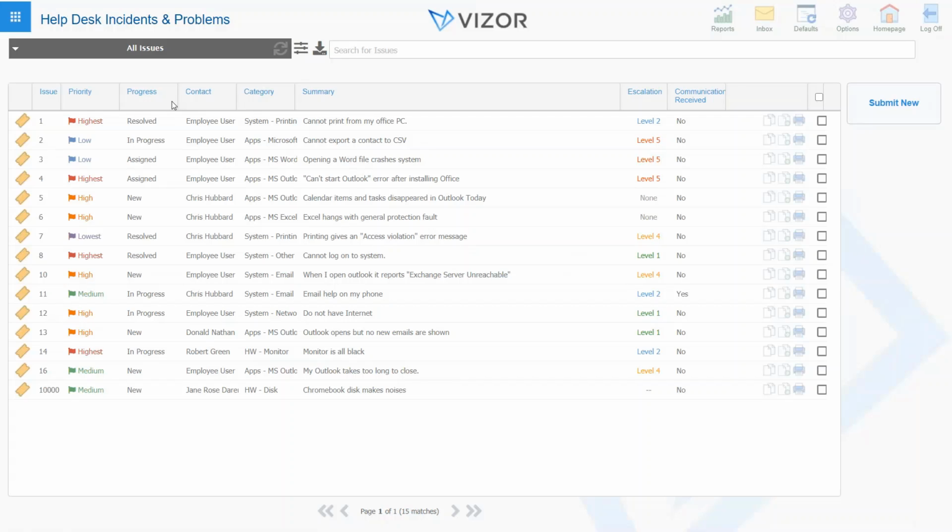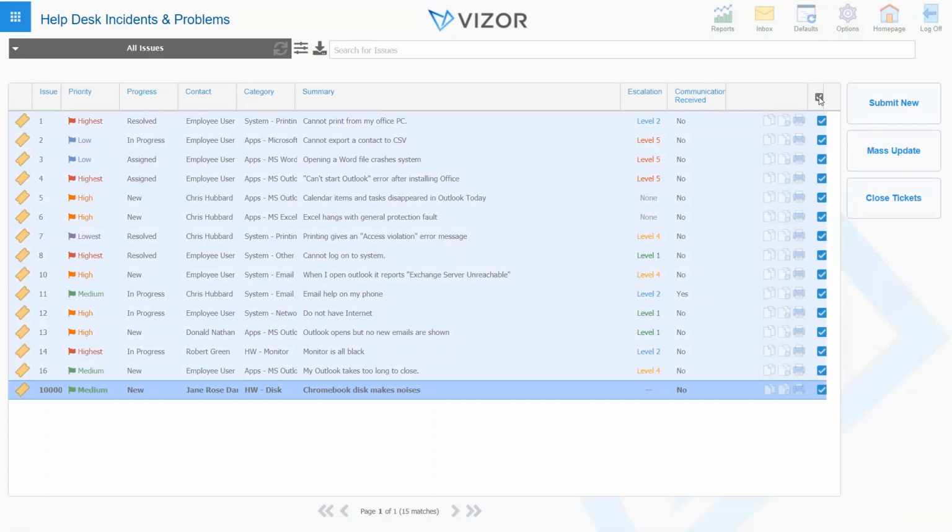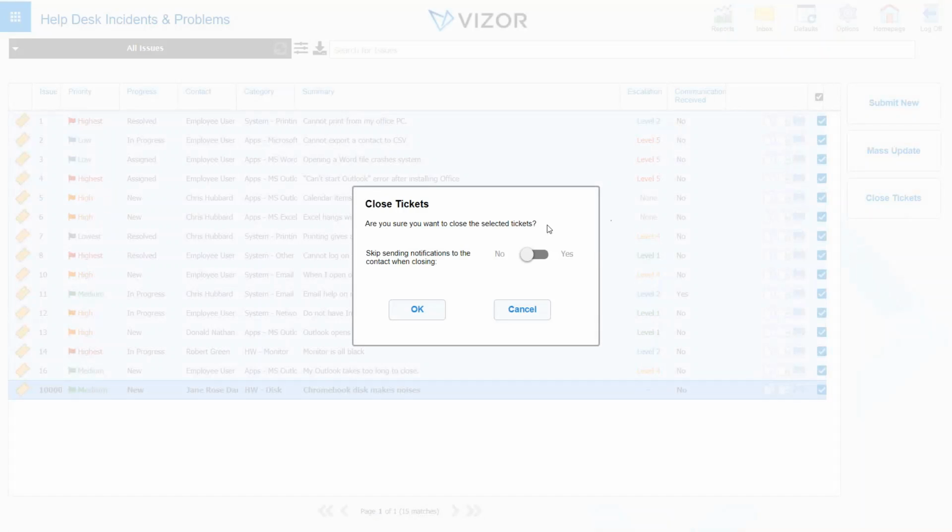So this surfaces itself in a number of ways. So it can be done in bulk. So for example, we could run a query and select all of the tickets which are older than 6 months, and we may want to close those in bulk. So we can come into the summary view, select all of the tickets and select close tickets.